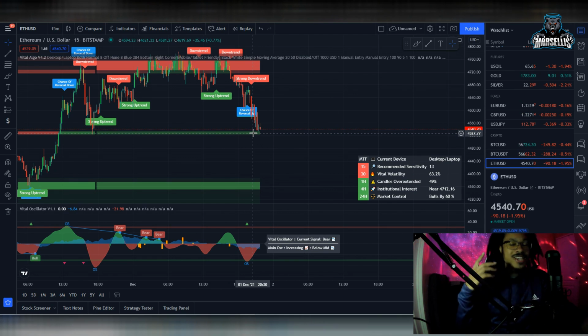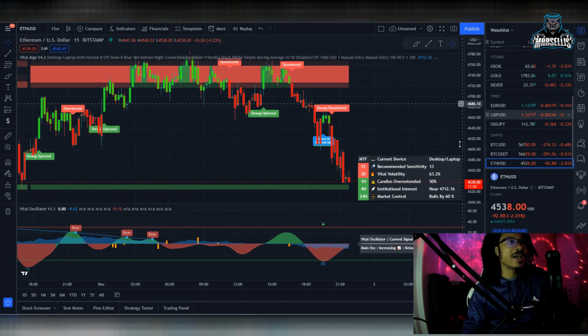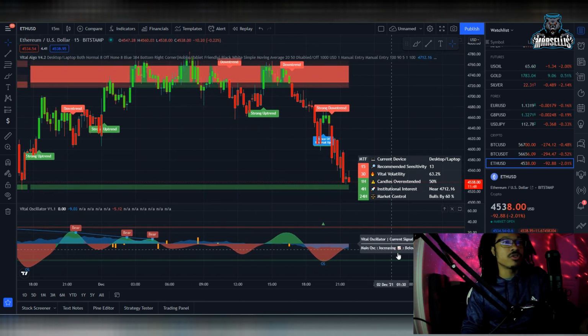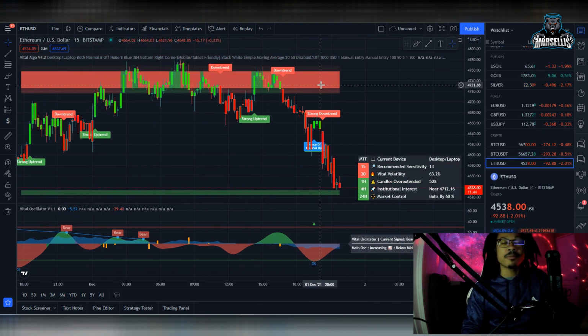And this gives me the perfect chance to talk about the Vital Algo indicators. As you can see, the second we hit this chance of reversal, we're actually bouncing off of a supply and demand area. The green shaded areas are our supply and demand of high demand, the red areas being our supply and demand of low demand.